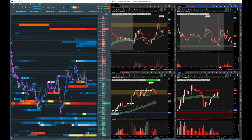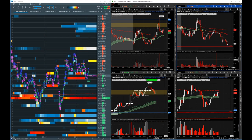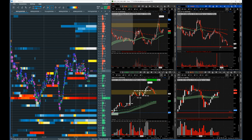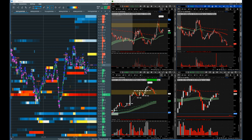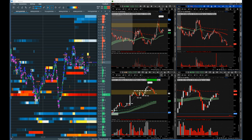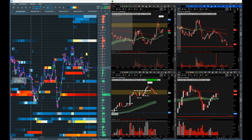So CRVS, now we are at that support 750. I'm not really interested to trade this until I have the breakdown of 750, and then we'll see pops. So I'm still staying on the sidelines over here. Nothing for now. WeMe still over here pulling back.